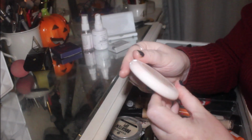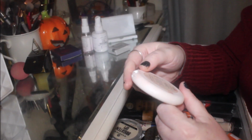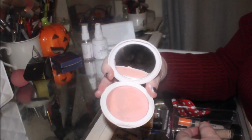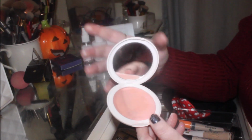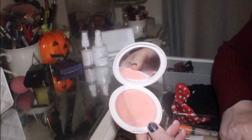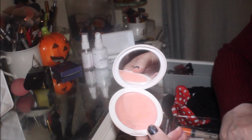Then we've got the Kiko 02 Blending Wave multicolour blush. Now I've got 3 of these. There's one in baby pink. I'm going to give my mum the baby pink one. I don't expect her to use it, but it's a nice little keepsake from when we went to Portugal and when we went to Kiko.